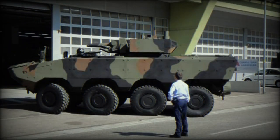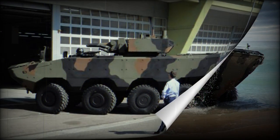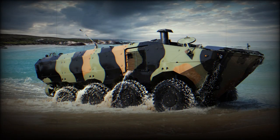It is likely that this APC was developed from the Italian VBM Freccia 8x8 infantry fighting vehicle, which is used by the Italian army. The SuperAV is lighter than the Freccia and also has amphibious capability. This new armored vehicle was aimed both at a possible Italian army requirement, as well as at export customers. However, the Italian army showed no interest in this armored vehicle.